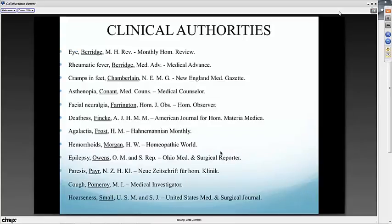First, you get the name of the complaint for which Causticum was prescribed. Then you get the name of the author, Barry, who was from London. Then you get the name of the journal, which is in abbreviations. And so you need to know how these journals were named, where they were published, etc. If you can access these journals, you can check the cases against how they are put in the Guiding Symptoms. That's a way you can find out how a Guiding Symptom is made.